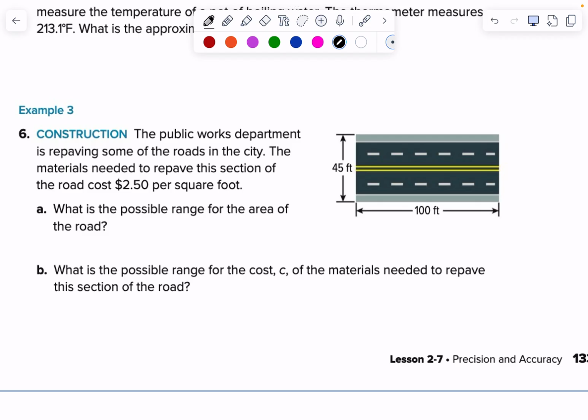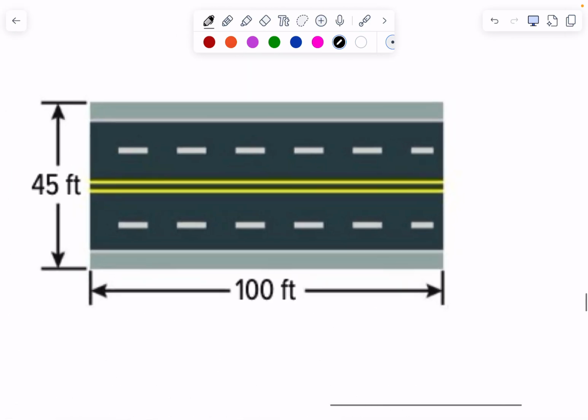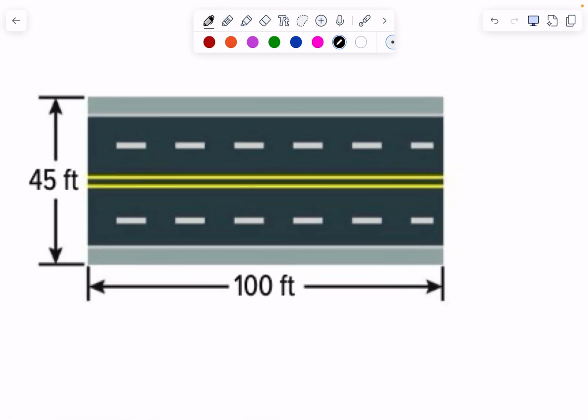Okay, so number 6, the Public Works Department is paving some of the roads, and the material needed to pave is $2.50 per square foot. Okay, they have this road measured to 45 by 100 feet. What do you think they rounded to?